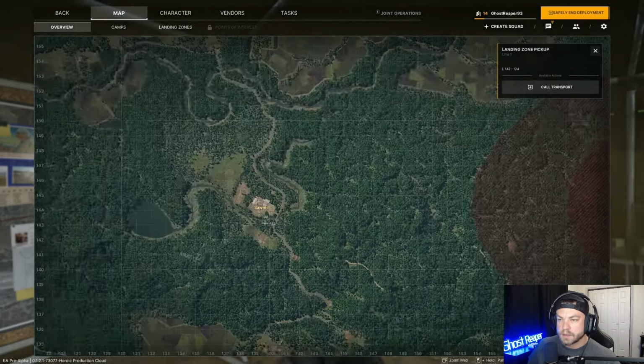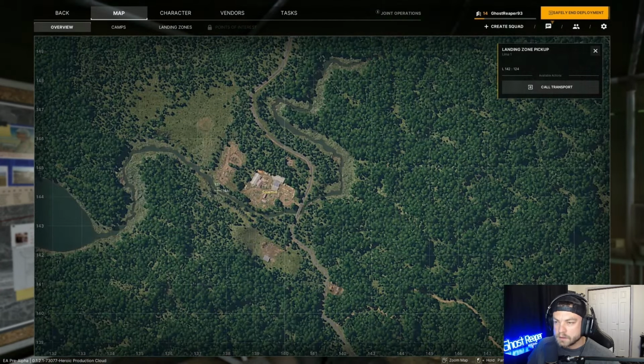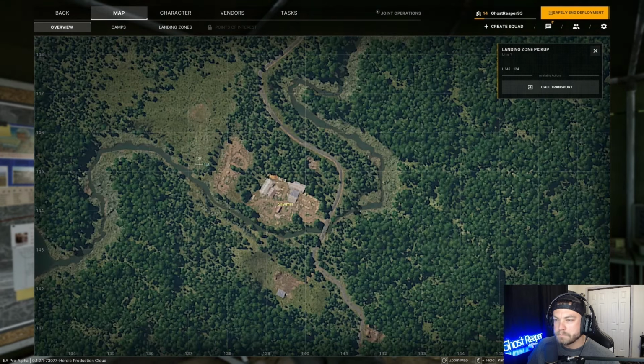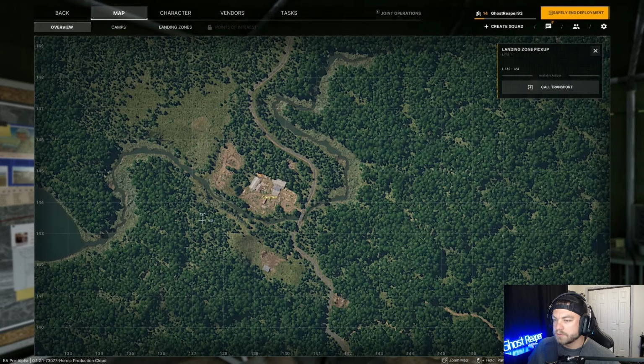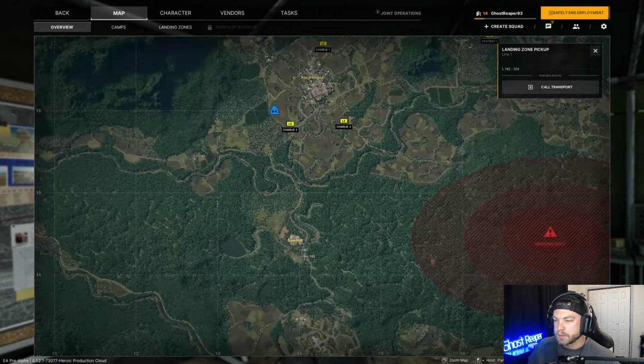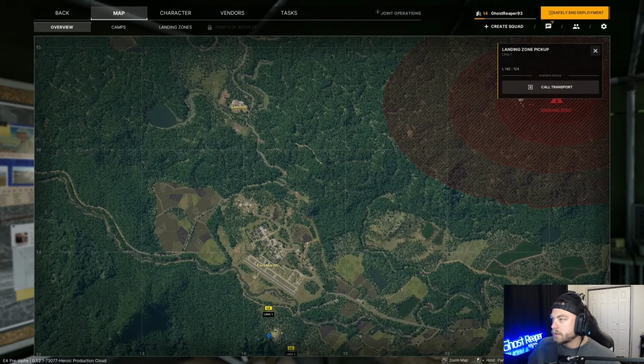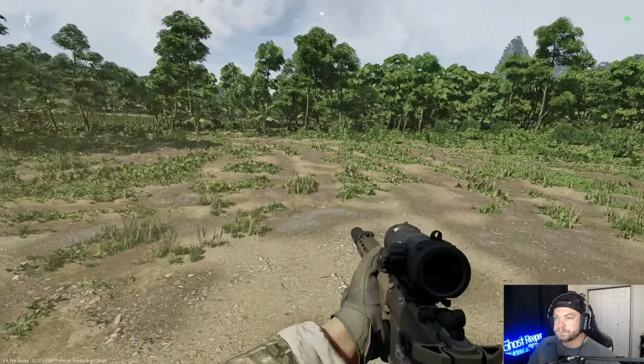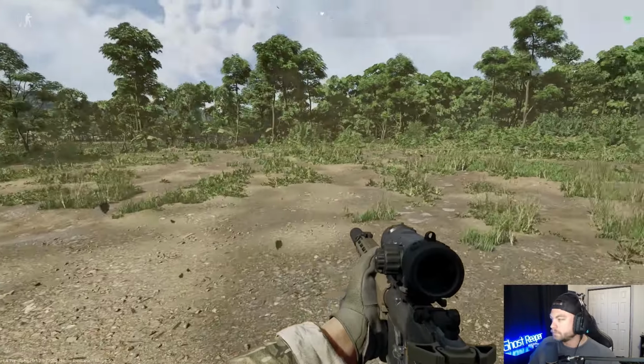Sawmill's right there. That might be a ridge. Maybe. If not, it's gonna have to be up over here. Probably like right there somewhere. But let's call that in. Moving to base camp. Spread out.